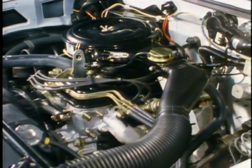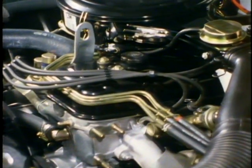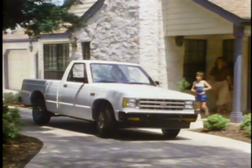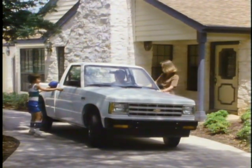And to help make servicing easy, the underhood layout is neat, with the spark plugs in easy reach and wiring and hoses out of the way. Impressive fuel economy, performance, and overall operating efficiency. They're an all-important part of the built-in value that people expect to find in Chevy S-10 pickups.